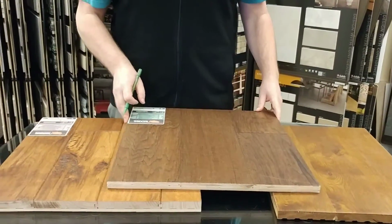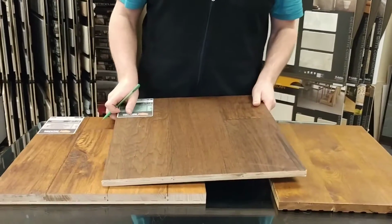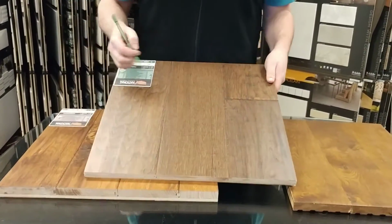And so as far as pre-finish goes, it just means that it's been finished at the factory, at the plant or the mill. Okay, so it comes finished.